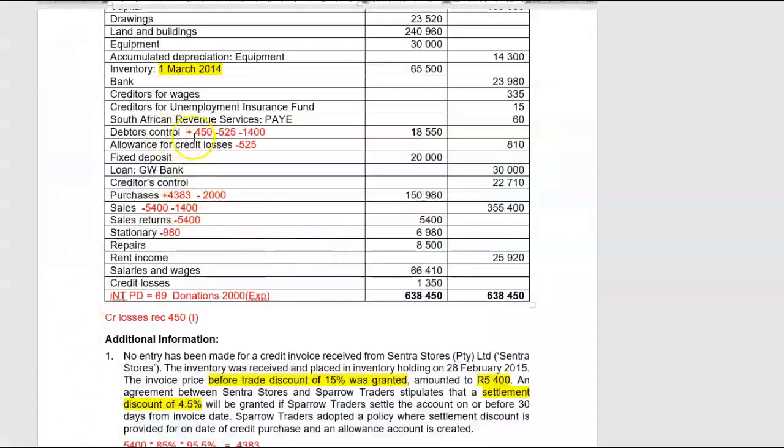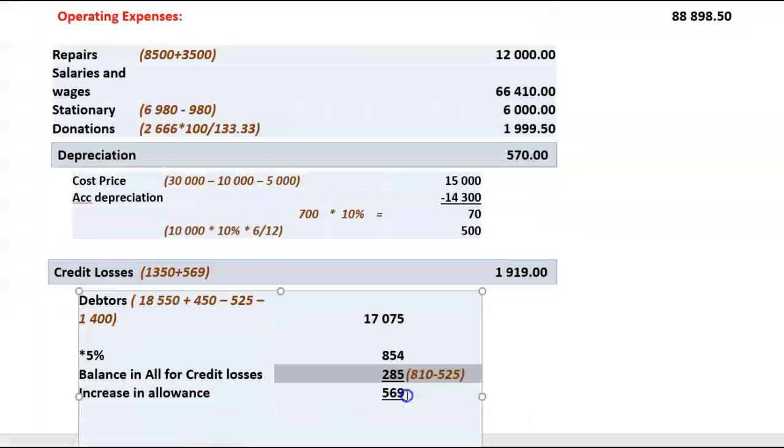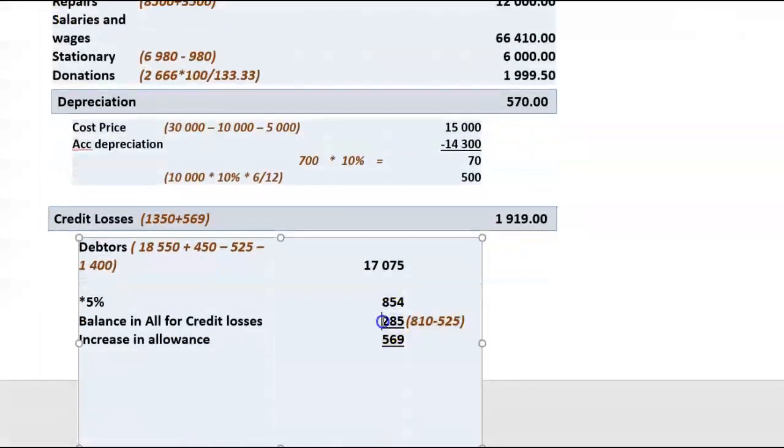The balance on our allowance for credit losses account is not 810 Rand anymore. We have reduced it with that 525 Rand adjustment entry. So the balance at this point of time is only 285 Rand. So the adjustment entry that we need in the allowance account is an increase in the allowance account of 569 Rand.